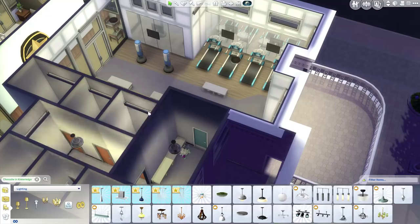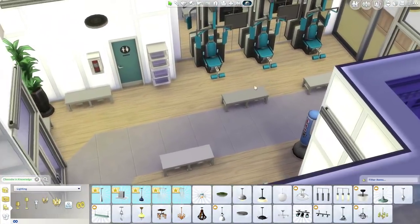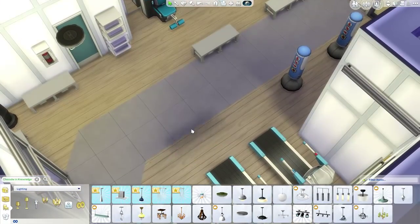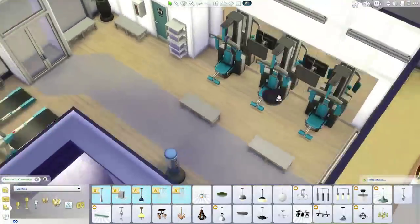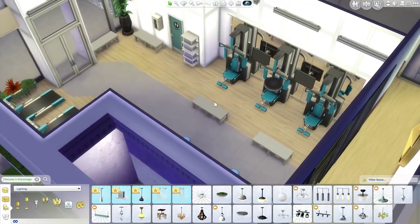And the benches in the gym look a bit oddly placed. I mean, they don't look great. Oh, no, I like those two. I think maybe if I get rid of that one. I like those two because they're just opposite that, but I think that one just by itself seemed a bit weird. So I'll keep the other two and I'll keep those as well.